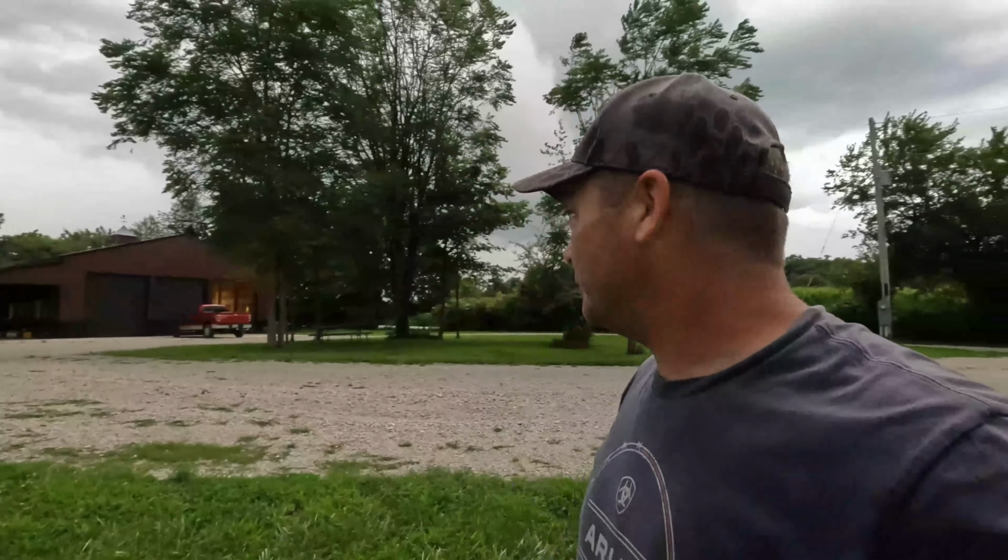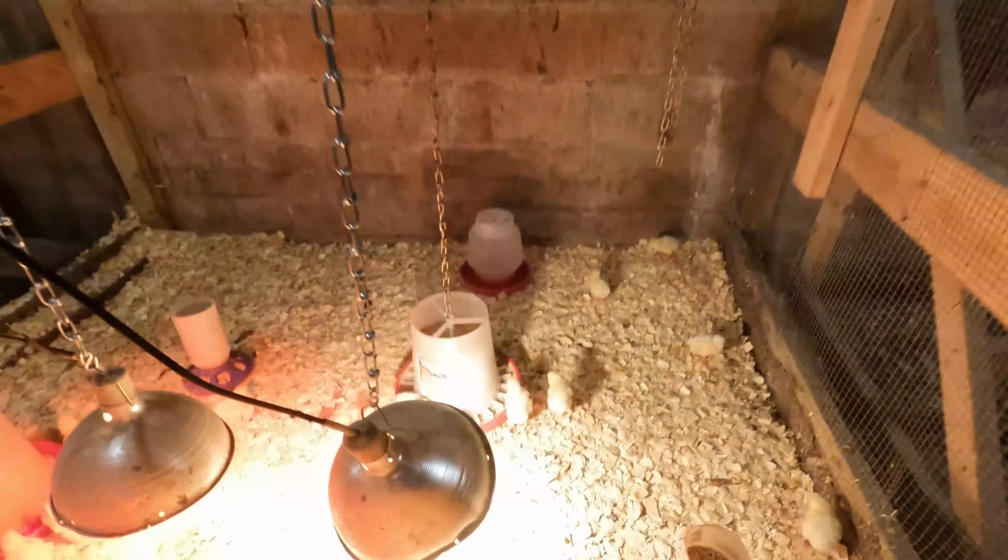All right, the wind has picked up and we got the storm rolling in, so I think I'm probably done working out in the garden today. I've got 2 out of the 6 raised beds dug up, so I've got a few more to go. But I'm gonna go ahead and head back to the barn. We're gonna check on the baby chicks real quick before it rains. See how the baby chicks are.